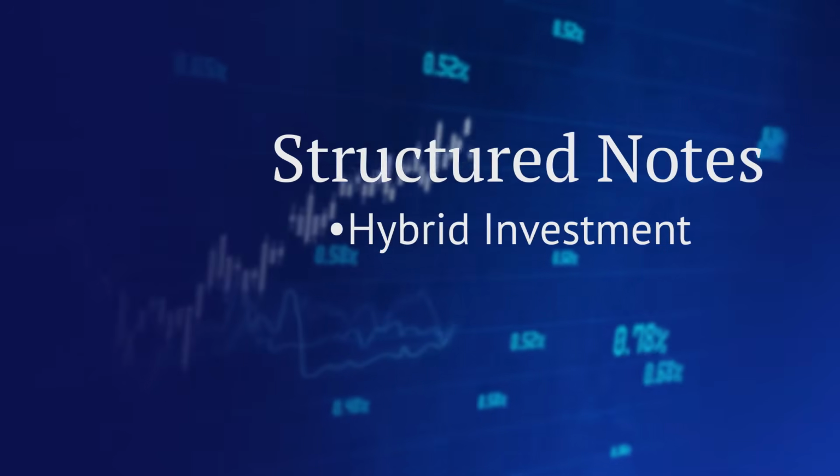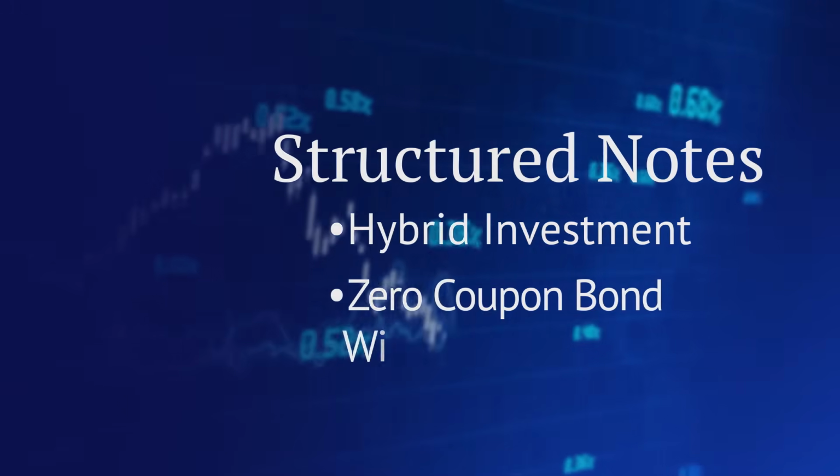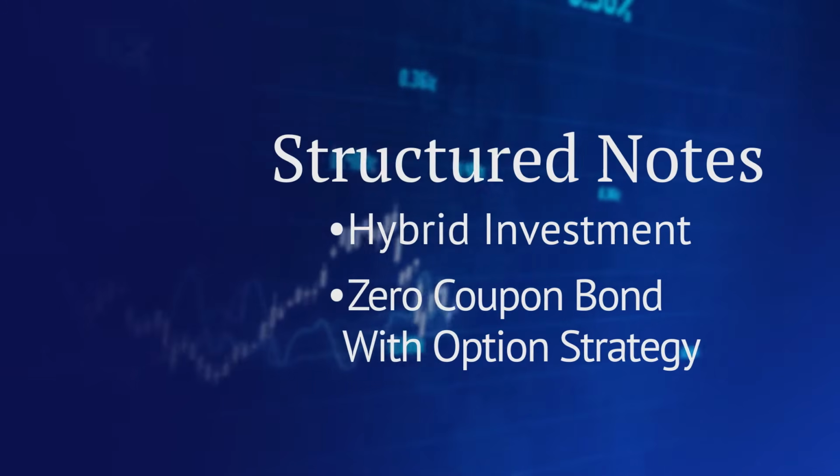Structured notes are a hybrid investment. It's basically a zero coupon bond with some form of an option strategy. Those options are priced primarily based upon the interest rates and the volatility, and so the higher the volatility, typically the better terms that we can negotiate when creating the notes for your account.